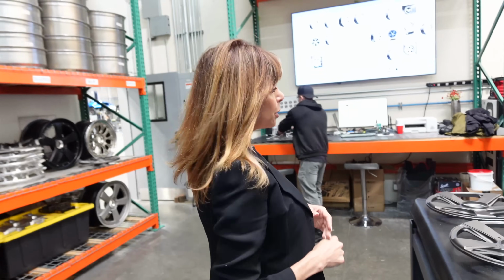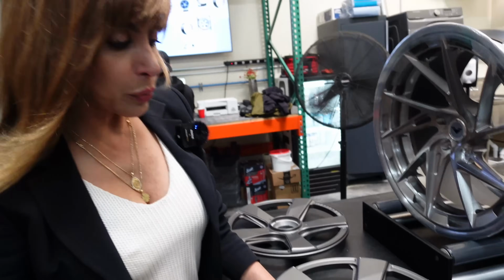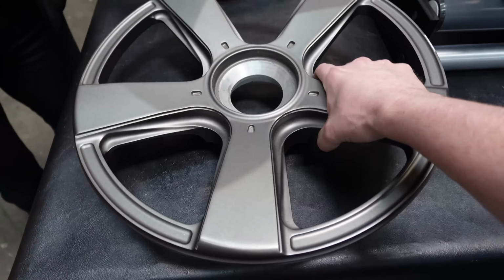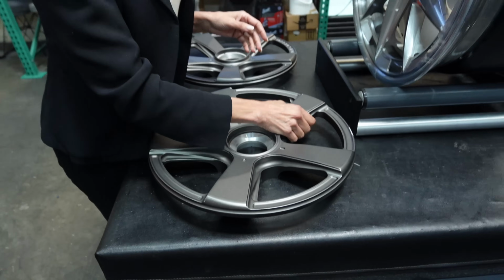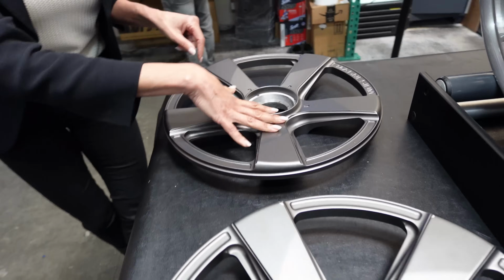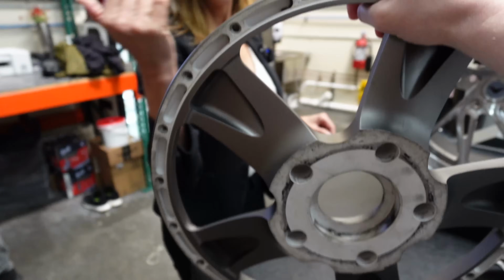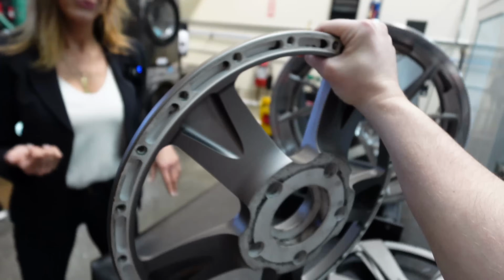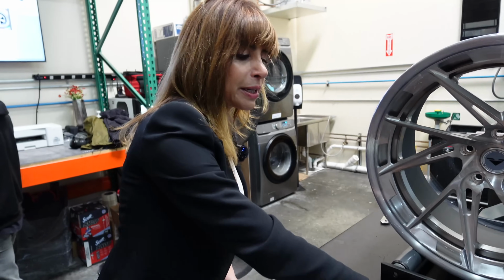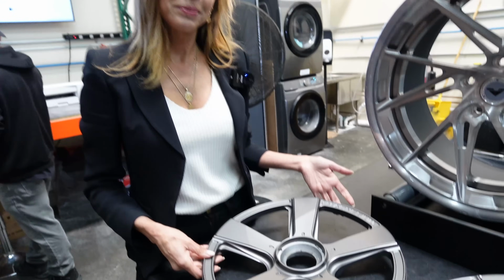And just to show you, this is our magnesium center lock wheel. This is what it is if it were to be made out of aluminum. So go ahead and just pick that up in aluminum. Pretty heavy. Yeah, pretty heavy. I could do it in one hand, but it's heavy. But this is how we really make it, which is out of magnesium. So I want you to try it. Oh my gosh. It's so much lighter. Our magnesium center lock wheel, which is paired with the Dymag carbon fiber barrel, only weighs 16 pounds. Wow.